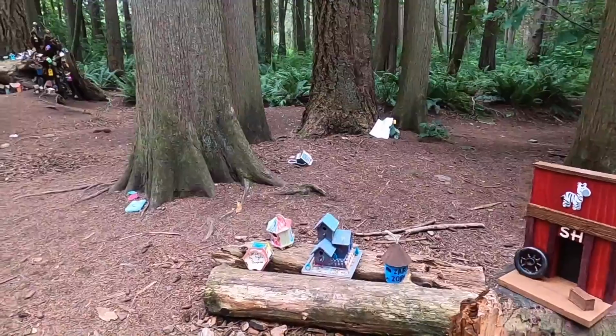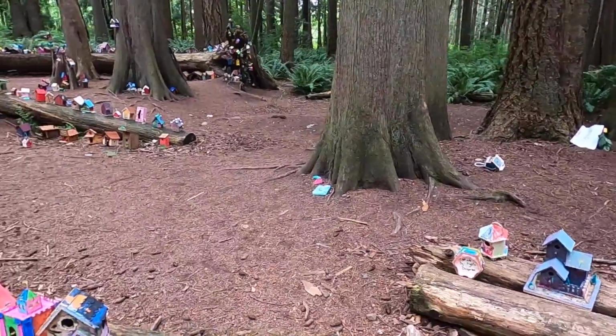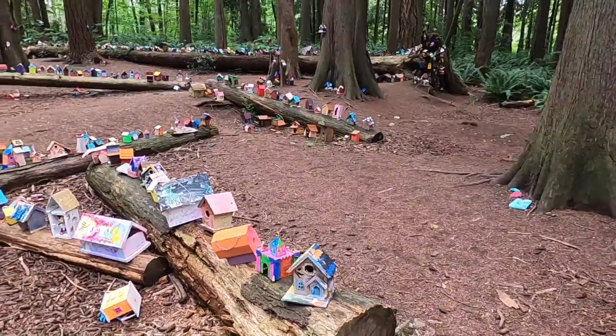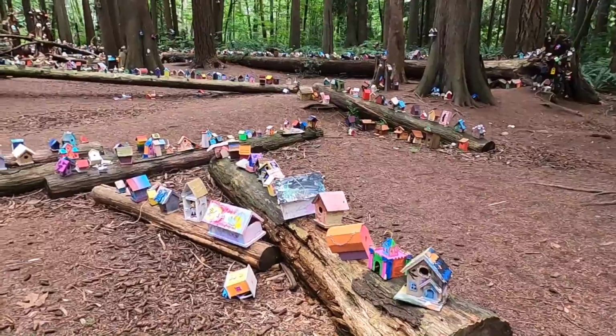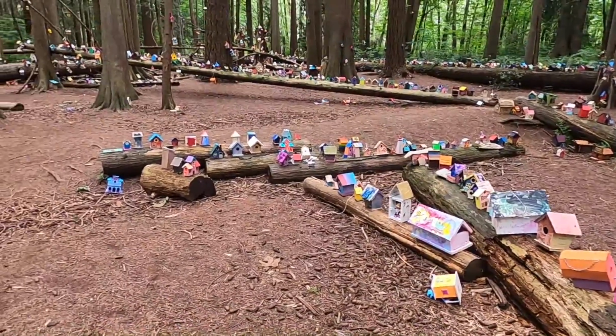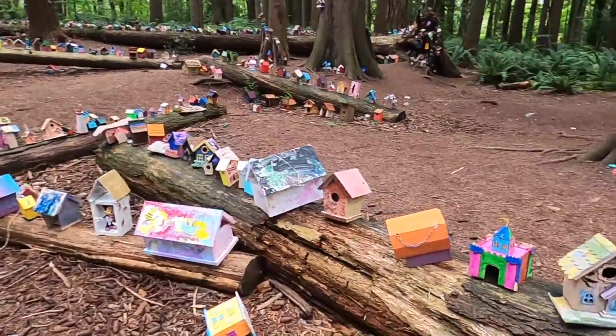Actually quite a large little fairy village here, buried in the middle of a forest in a park in Surrey, British Columbia. Pretty amazing. The amount of work that's gone into all these homes. There's everything here.